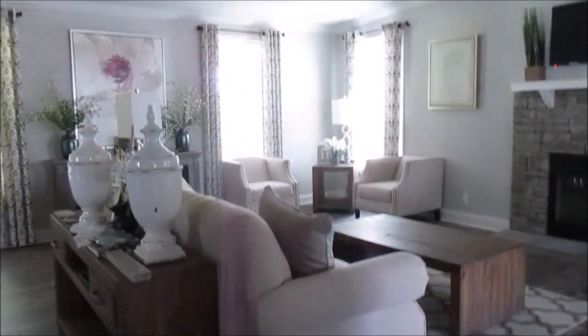This is a nice, beautiful home right here. So now, let's go down the hallway. Now, see, I would do all the floors would be like that, because I think you can choose. You can. I really don't want any carpet. I really don't.